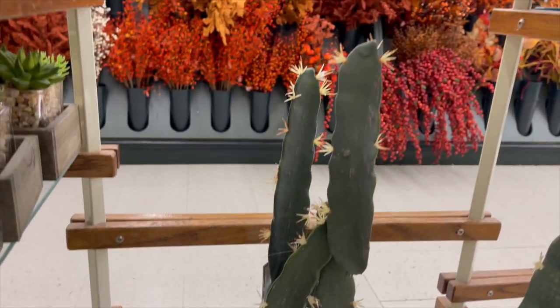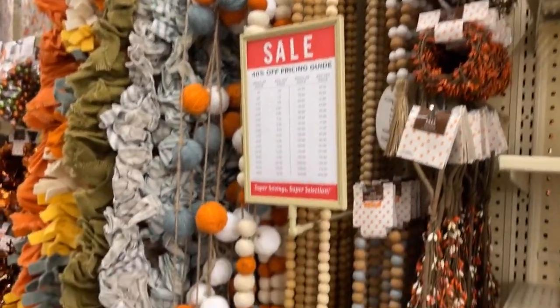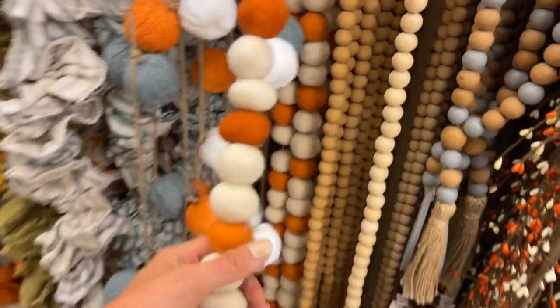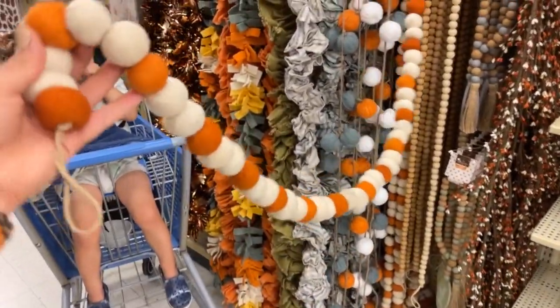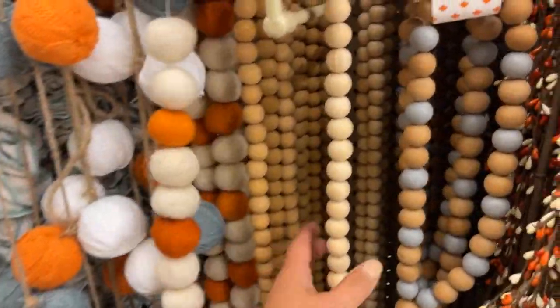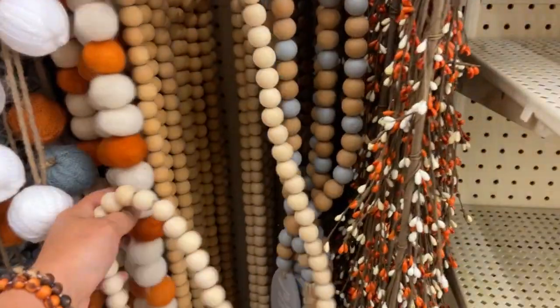Moving on to the garlands, one of my most favorite things to get. I love these felt ball garlands that really came into style last fall. I did purchase a Halloween one, but I'm considering getting a fall one. I love the wooden bead garlands. I use those throughout my house all year long. I think this combination is beautiful.